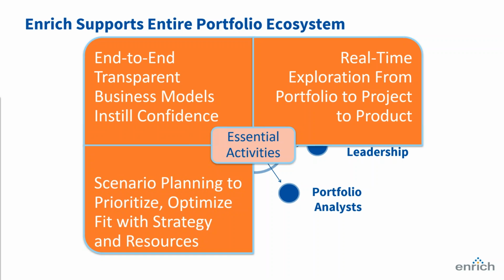The third essential activity is scenario planning, and this might include prioritization, optimization, and also looking at how the portfolio fits with your strategic goals and how the portfolio makes best use of available resources. So whereas in the real-time exploration, we were looking either at the portfolio as a whole or each project by itself, with scenario planning here in the prioritization, we're looking at each opportunity in the larger or broader context of the whole portfolio and understanding how the whole is hopefully greater than the sum of the parts.